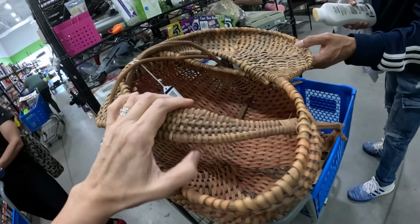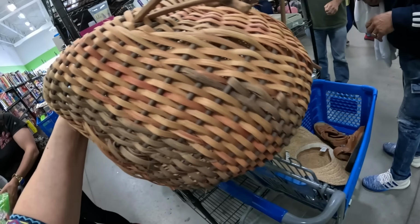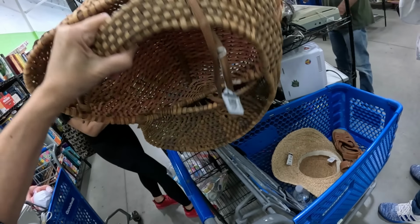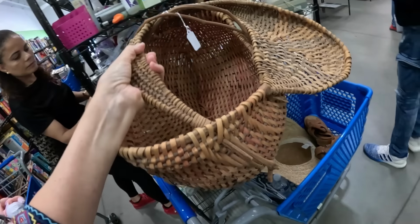$3.99. It's hand woven. I have no idea what's going on here. What is that basket used for? I would say it's for some type of fruit or something, you know, out in the forest. That's just an educated guess. Very interesting. All right, so we are taking that.